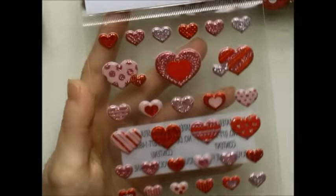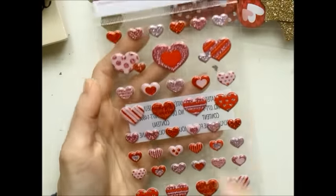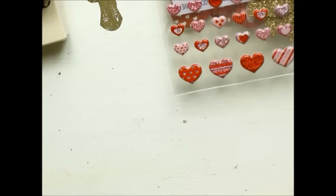I don't have any nesting dies that shape, so I thought that was a really cute embellishment pack. I picked up these little puffy stickers. They're hearts. They're so adorable. Plenty in there, and like I said, 50% off was really great.